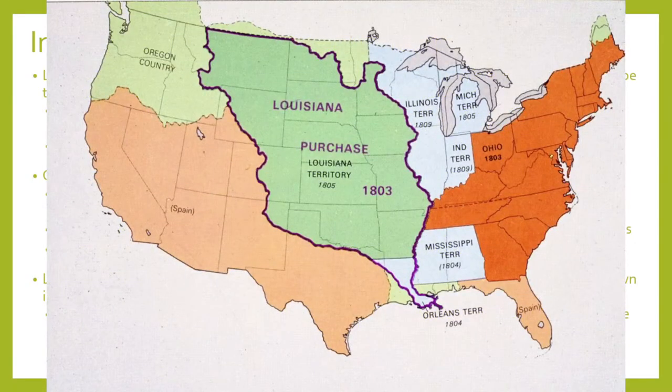So again, here's the Louisiana Purchase. Again, massive. Oregon Country, there was some debate about that. Britain still kind of claimed it. Spain still kind of claimed it. We kind of claimed it. I don't know if France kind of claimed it. I think France wasn't involved there. Yeah, Oregon was, there was a lot of issue there. We'll get to that later.